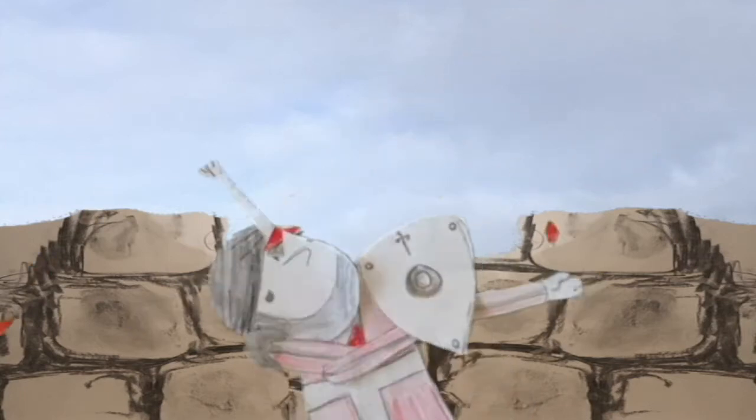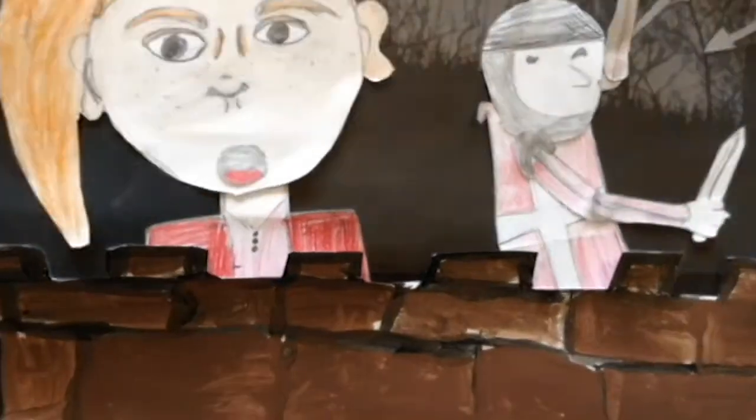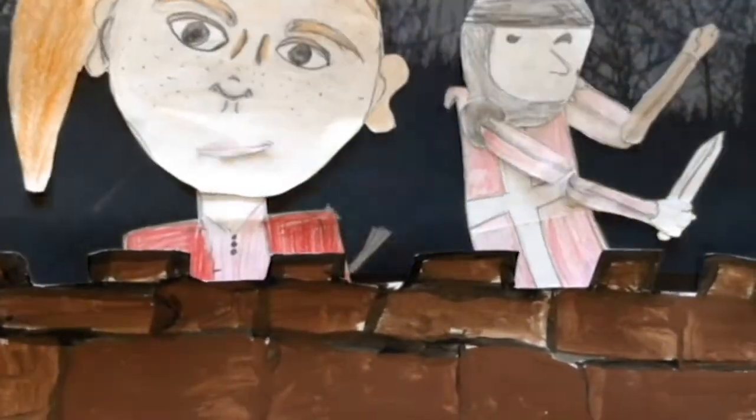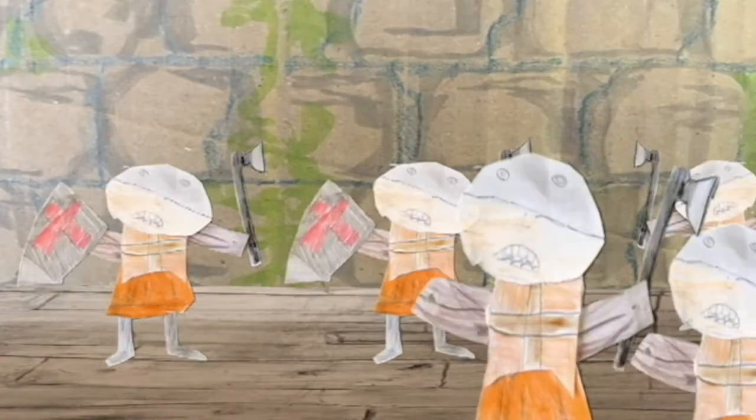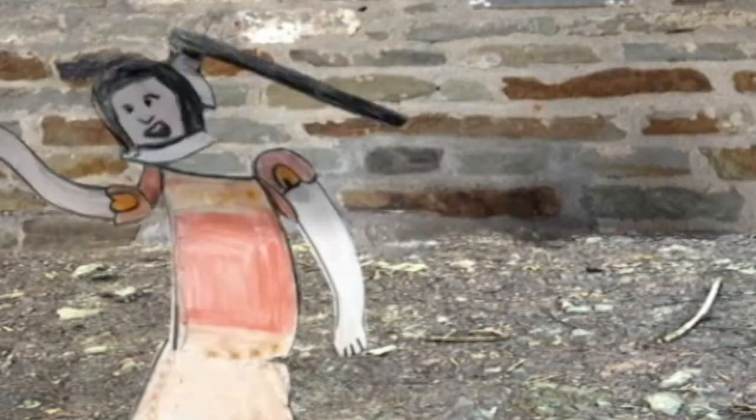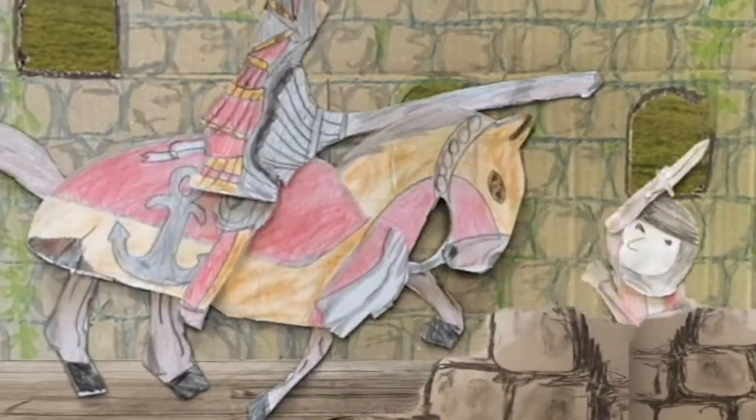I could imagine the arrows flying past my head. I love to imagine the soldiers being attacked on the castle wall. When the castle was under attack, innocent people would have also got killed. Imagine the battles in medieval times to be quite vicious. People would have been chopped to bits by swords and axes. When the castle was attacked, knights on horseback would have been sent out to fight off the invaders.